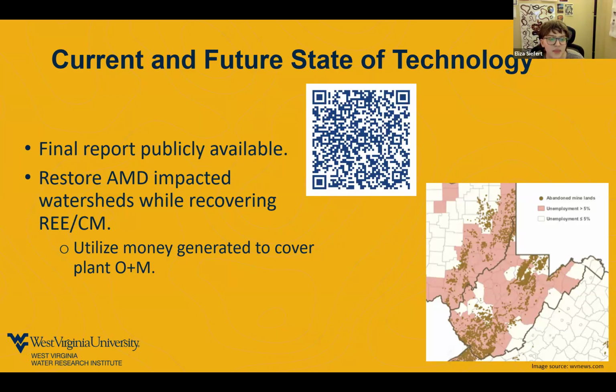This map here in the bottom right corner is a map of the unemployment rates in the abandoned mine lands within West Virginia. The counties where the unemployment rate is greater than 5% are highlighted in red, and all of the abandoned mine land sites within the state are the gold dots. As you can see, there's a real opportunity here to develop additional jobs in depressed regions of Appalachia.